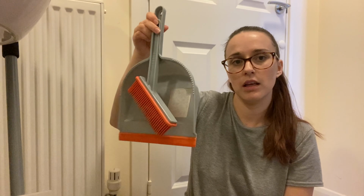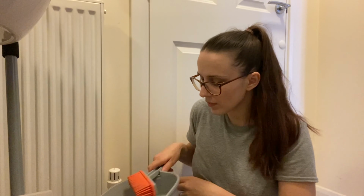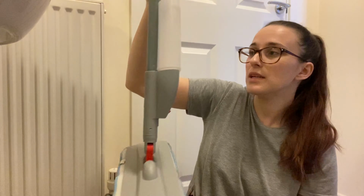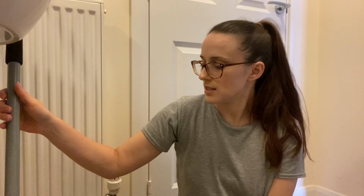And then this is my dustpan and brush that I use. It does need a bit of a clean actually, but that's the thing I really like about this. You can clean it. And it's good for carpets as well because it's made of like silicone. And then I will use my spray mop, which has actually broken, so I just spray something on the floor and use it like that. So yeah, that is everything I'm going to be using today.